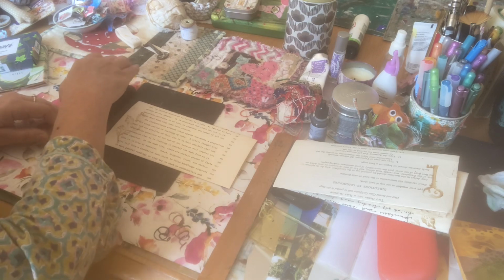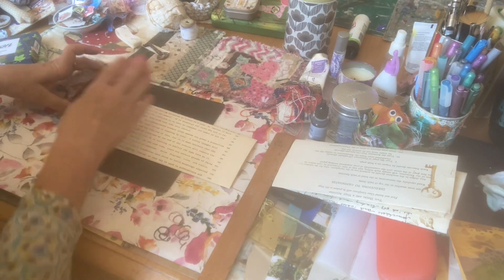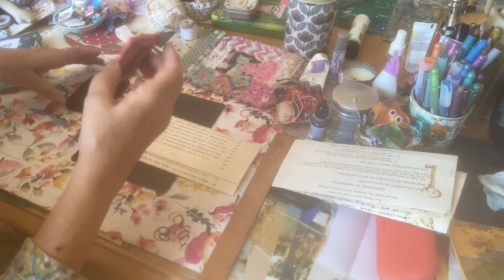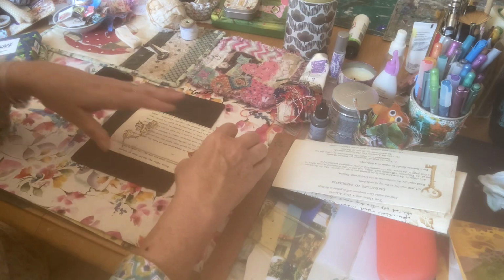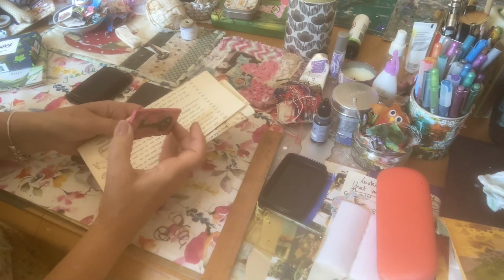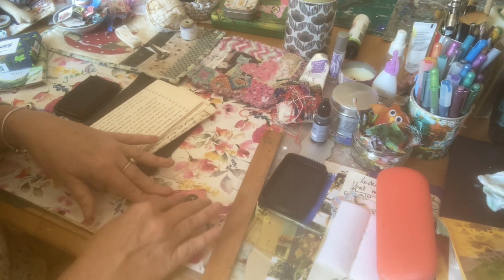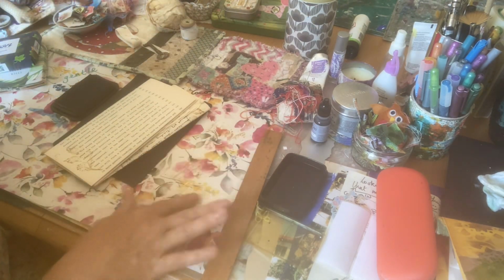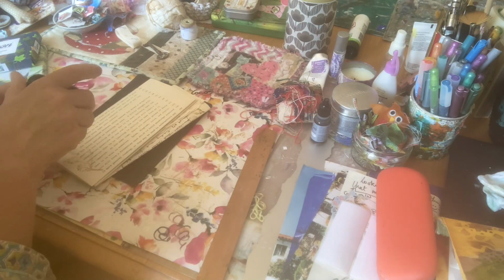Let me just test that on something, just in case it's too juicy. Oh no, that's fine. Whoops, I'm just throwing it around. There we are. There. Right, let's get the machine out and let's not waste that ink. Pop it on here, because this drop paper eventually will be made into envelopes. So it's nice to have paint and ink stamps, make drop sheets, make nice backgrounds for collage and envelopes.